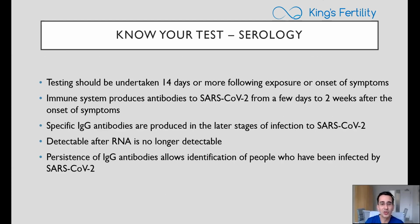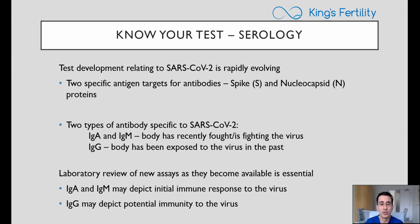And let's talk about serology. You start seeing antibodies rising pretty much straight away, but it takes quite a long time to be able to pick them up. And the other very specific IgG antibodies are not in themselves diagnostic as to where you are in your disease. So there's lots of antibodies. There's IgA, IgM, which probably is early infection, and then IgG, which will show later infectivity.